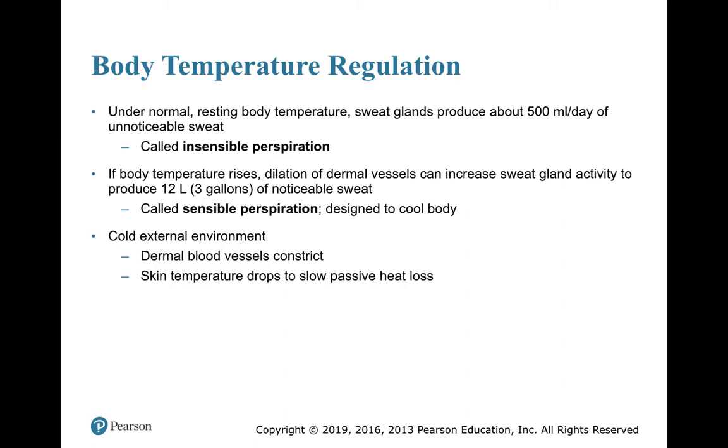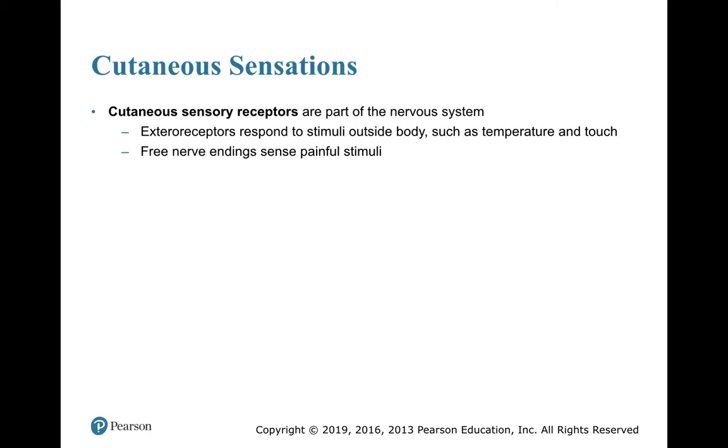And that perspiration is designed to cool the body. As that water evaporates, it absorbs heat from the body and cools your body down. On the other side of the coin, if you are in a cold external environment, those same dermal blood vessels will constrict, skin temperature will drop, and that will slow the process of passive heat loss.